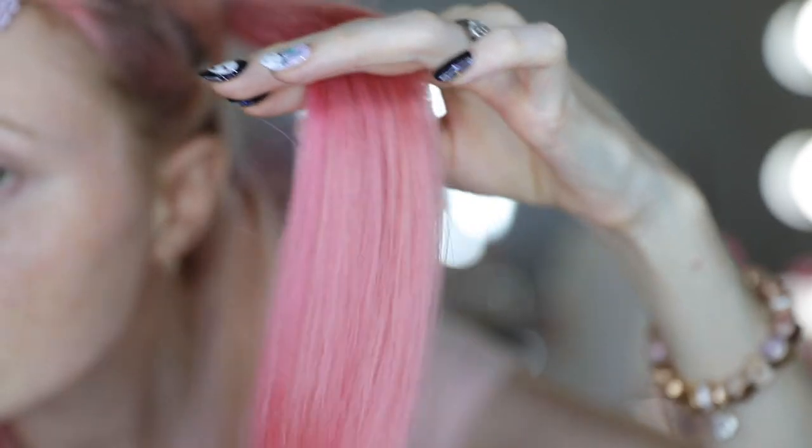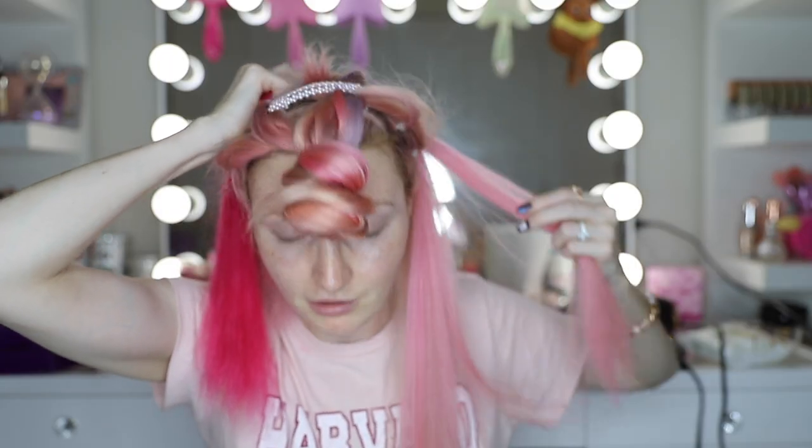I do really like the color. I think the color's stunning. I would happily, this is like a real candy floss pink. That's probably maybe my favorite color at the moment. Actually, I really, really like that.